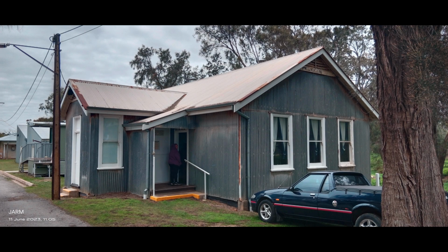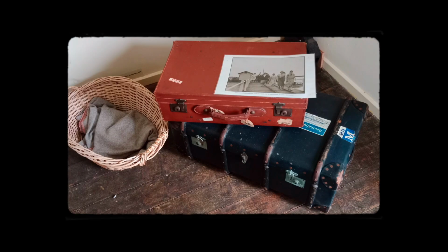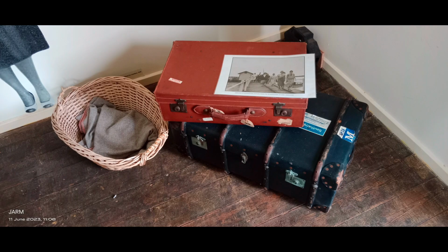This is the waiting room for the main area, the first building they would come to, where they would be segregated into class and gender and then directed to shower, and their belongings would be taken off them and sterilised. In the next picture you would see typical luggage for people at the time.